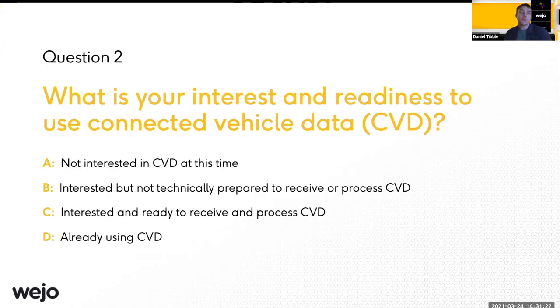Going to ask another poll here. Now, what we're interested in here is how interested are you in connected vehicle data? Is it something that you're already invested in? Is it something you're already using? Is it something that you've looked at and you're not interested in?